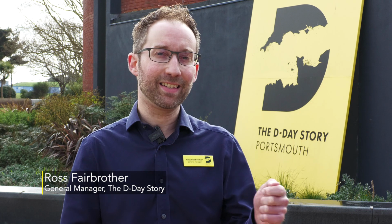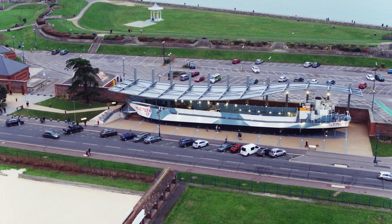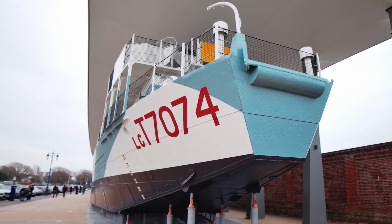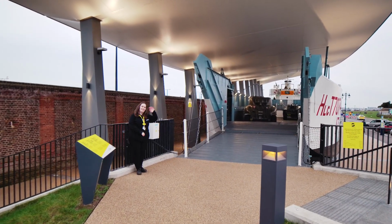There's three very distinct parts of the museum. So we have landing craft tank 7074. There were over 800 LCTs built for the Normandy landings, and we're very privileged that we have the last surviving one that took part in the landings. And that really brings the story of D-Day to life.